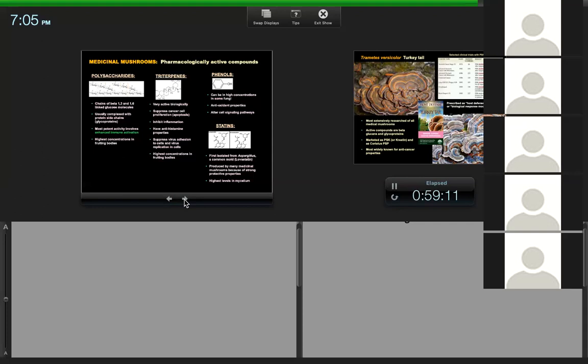And then you have the statins, okay, for high cholesterol. They were first isolated from aspergillus, and this is lovastatin, and it's produced by many medicinal mushrooms. But now with the statins, the highest concentrations are found in the mycelium.